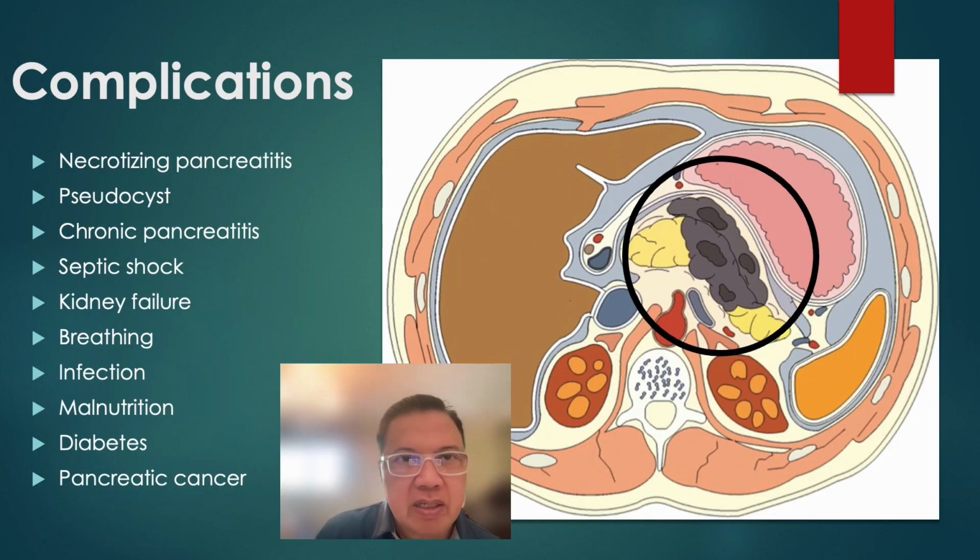Complications of acute pancreatitis involve, number one, necrotizing pancreatitis, pseudocyst. Repeated pancreatitis can lead to chronic pancreatitis. Then the most severe would be septic shock, kidney failure, and breathing problems like ARDS, infection, malnutrition, diabetes, especially if your beta cells in the pancreas are damaged, and eventually repeated pancreatitis also can cause pancreatic cancer.